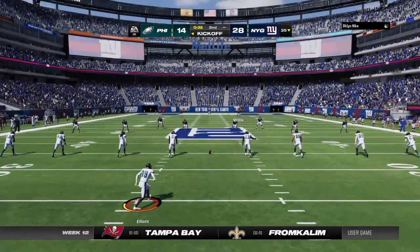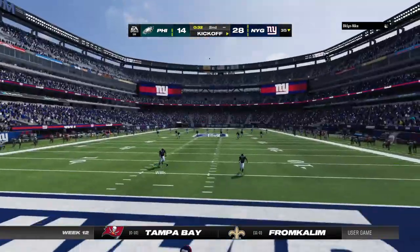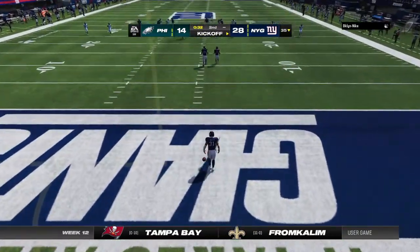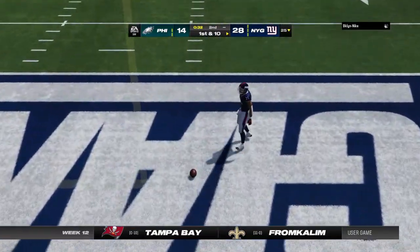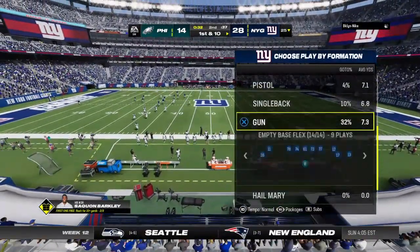Now after the touchdown, here's Elliott on to kick it away. And no thought to bring this one out. He'll just go down to a knee, and they'll take over at the 25.